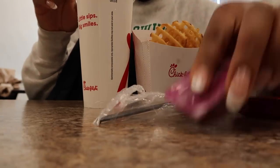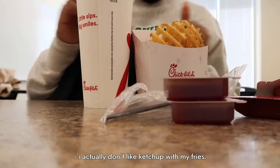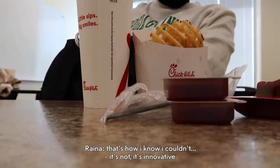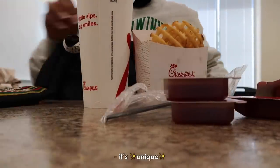Ketchup. Polynesian sauce. I actually don't like ketchup with my fries. That's nasty. It's not. That's nasty. How I knew it's I couldn't. It's innovative. I can't trust your opinion. It's unique.